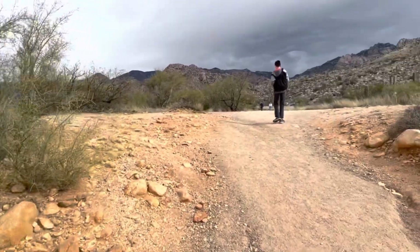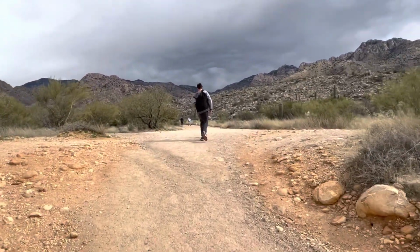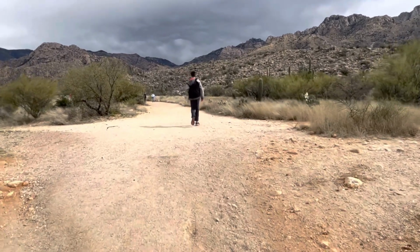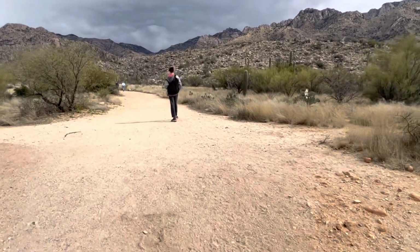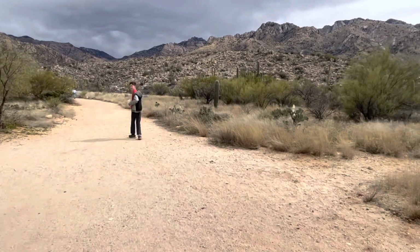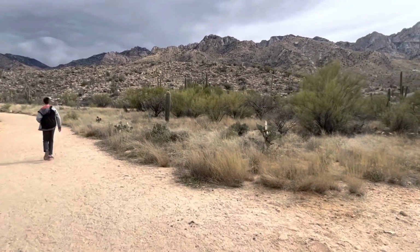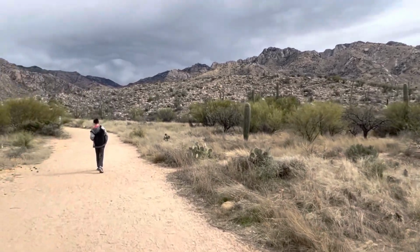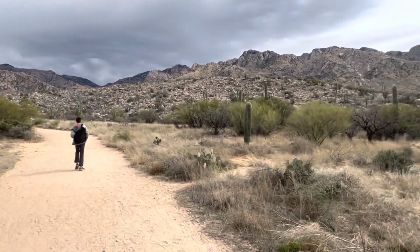We're gonna head up Romero Canyon here. One of the best hikes around. But a lot of people walk their dogs up here. There was a fire a couple years ago. It was the Bighorn Fire.